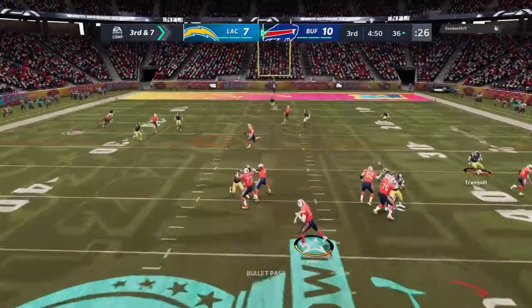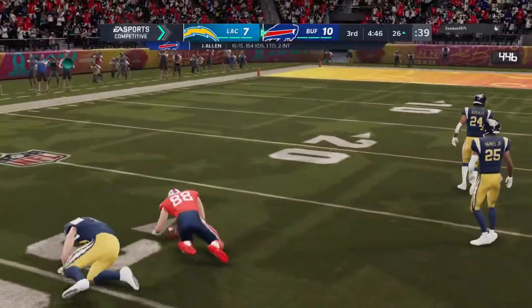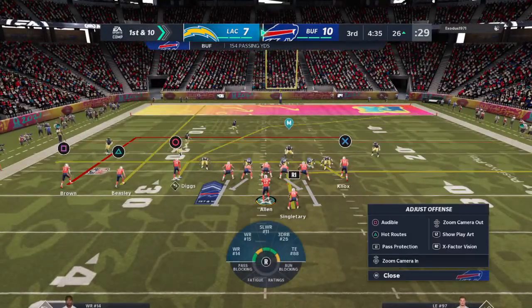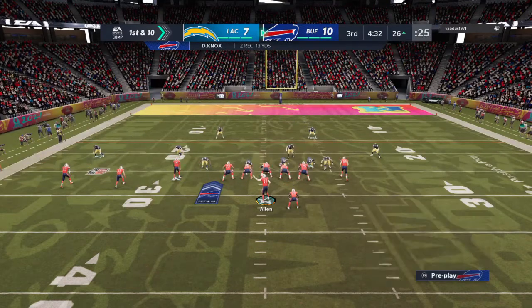Now Allen on 3rd down. And he completes it to the tight end Knox. And he is going to have a Bills 1st down as they're able to get the 3rd down conversion. 11 yards and a Buffalo 1st down.